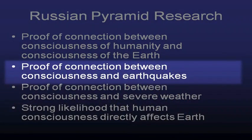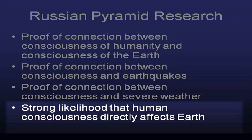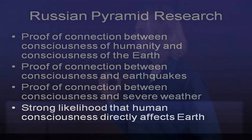It proves there's a connection between earthquakes and consciousness. It proves that there's a connection between severe weather and consciousness. And it proves that our consciousness is directly affecting the Earth. So that's a very significant piece of information for us to have, because it gives us the power back. We're no longer out there expecting that these things cannot be dealt with, that there's really nothing we can do.